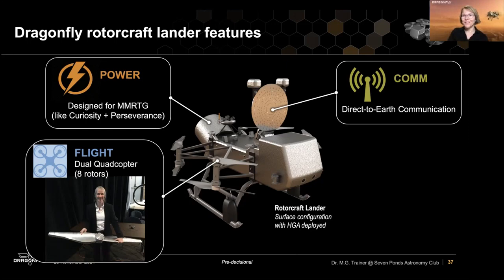You can't use solar power on the surface of Titan. The solar insolation is just not sufficient. So this gives enough power to charge batteries to enable the rotorcraft to fly. It's a dual quadcopter. So there's 8 rotors doubled up around.